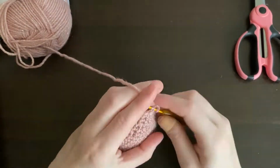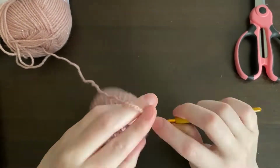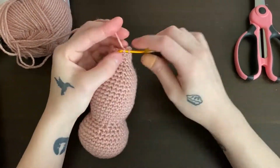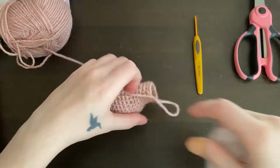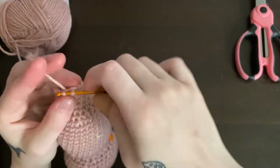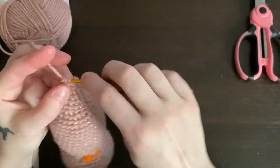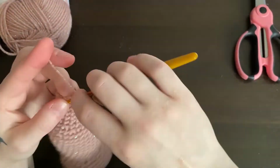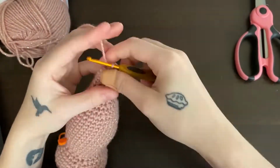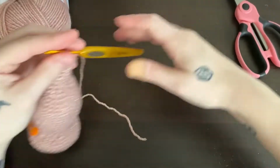Now that the body is formed, I can start to shape the tail. And continuing to shape the tail within frame. Once I have the tail to the desired length, I can go ahead and cinch it up and sew it shut.